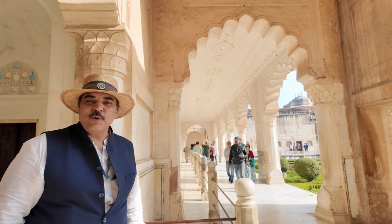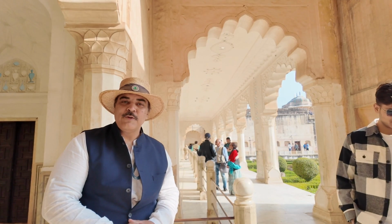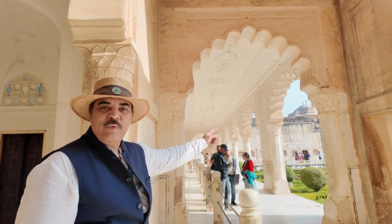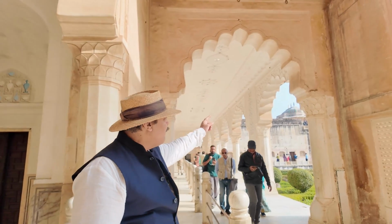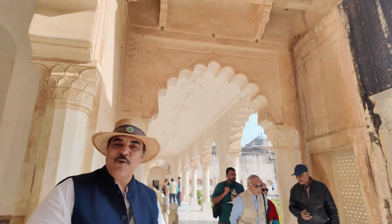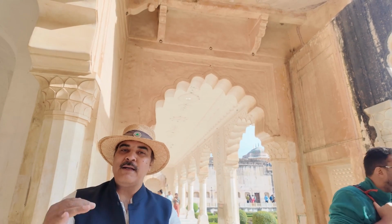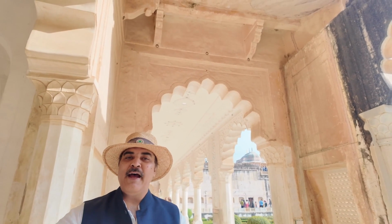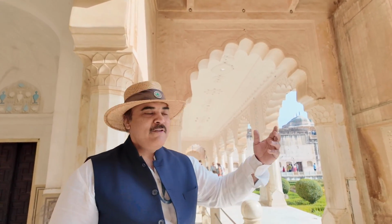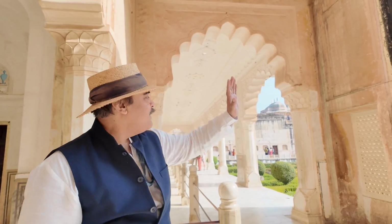So this is called the Sukhnivas. This is where the royal members used to stay in the summer season. Now, have a look at the arches that you see there. The arches are the rings that are there. Those particular rings are from where they used to suspend khaskhas curtains, very compacted khaskhas curtains. And those khaskhas curtains were moistened with water, and every time the breeze used to flow, it would bring in coolness.